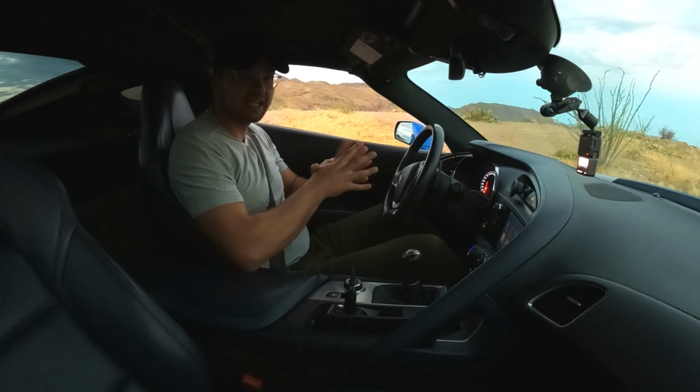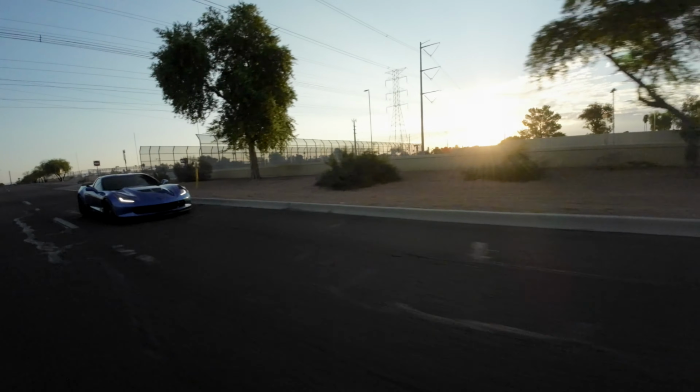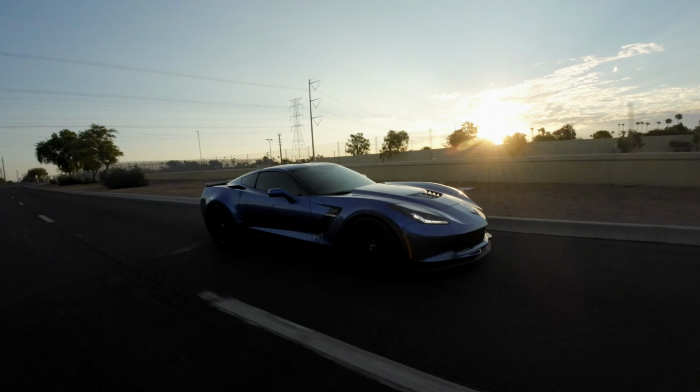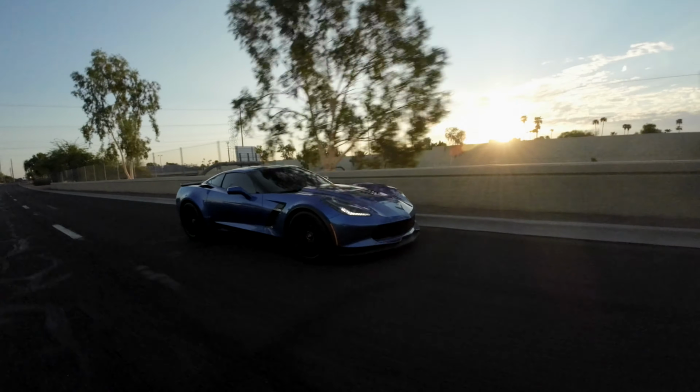Yowza. The testing habitat here today is a beautiful canyon road. I've also commuted to work in this car because I think it can do that kind of dual purpose. But when Chevy originally devised this car, it was a track car. This is something that's meant to go out and pound some miles on a racetrack.